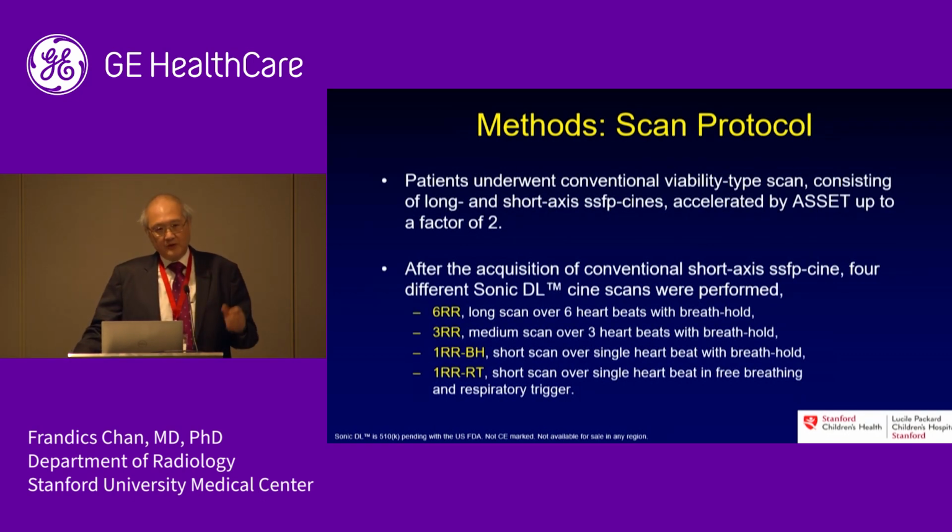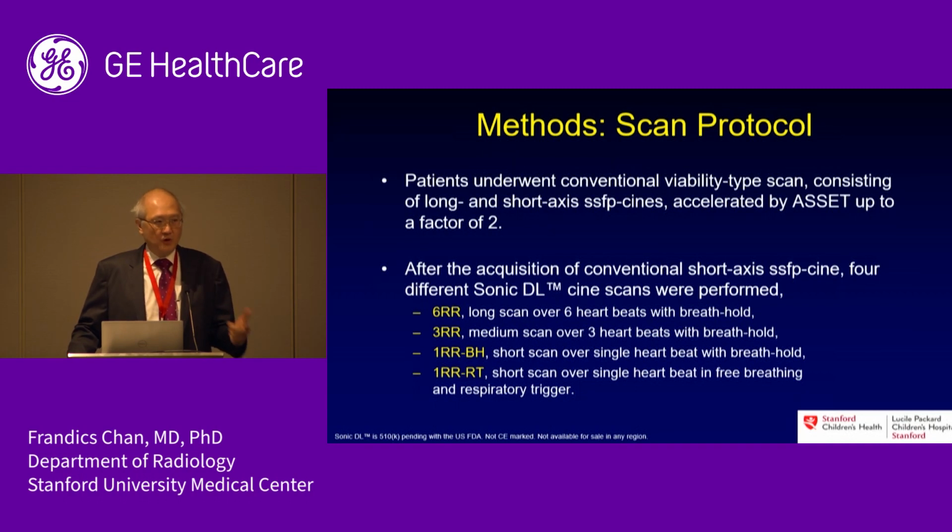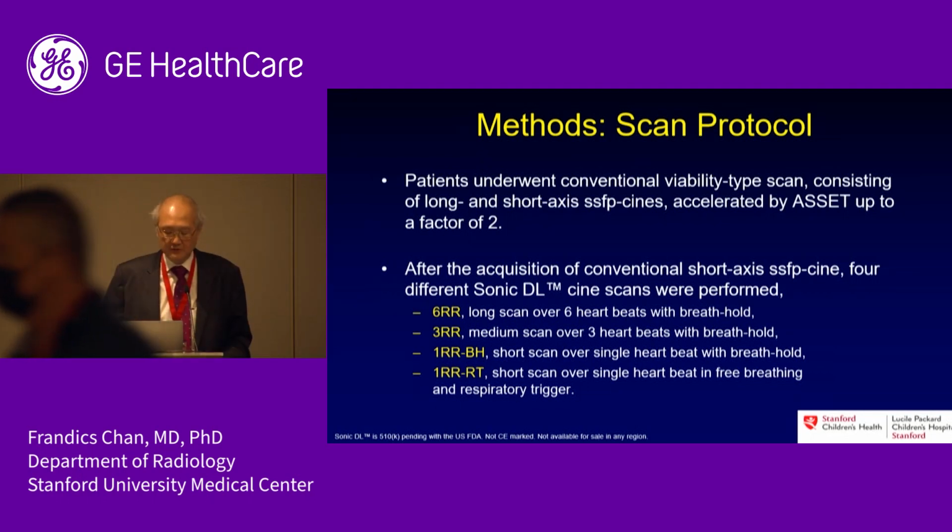All these patients undergo their routine viability-type protocol, whereby we have long and short axis SSFP sequences, and we always do our traditional protocol that is accelerated by ASSET, a Fiesta-type sequence, up to a factor of 2, typically 1.5x or 2.